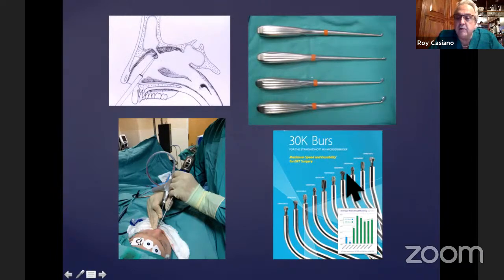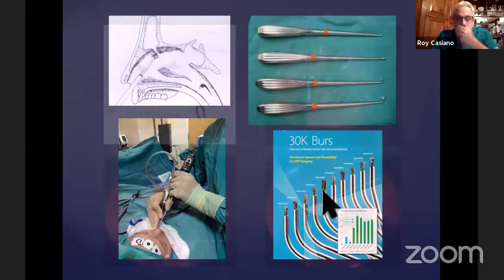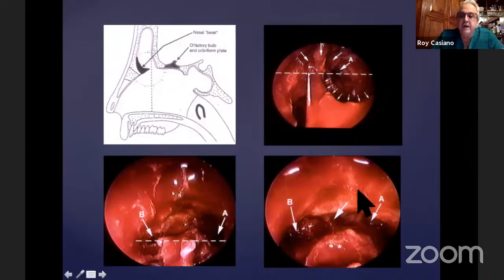This is the Medtronic ones here. I think these are the most aggressive. This one here, the reverse cutting. But it does vary. The Olympus has one that's more like a barrel burr like this. It's most aggressive, but it does vary between companies. And so you want to follow the back. You go from one side to the other, or you can do one side, then the other, and then communicate.